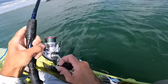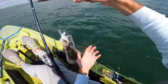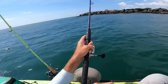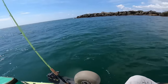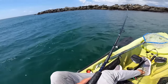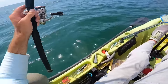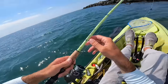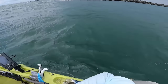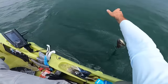There's another one. Oh, a little pip squeak. Had a bite. There he is. So let's put the bucktail down for a little bit and see if we can get some fish on the mud minnows. Oh, there's a fish. Probably another lizard fish, I guarantee it. Or another baby sea bass.